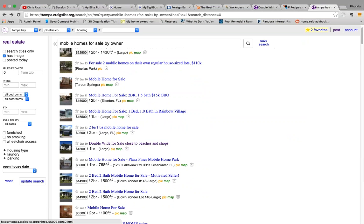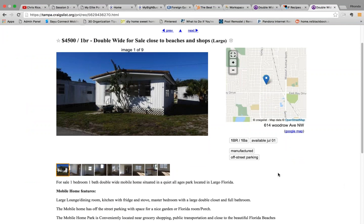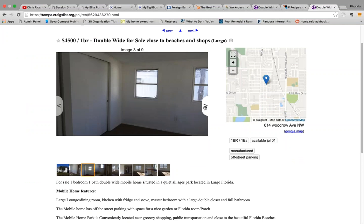Some of them I wouldn't even know. This one I clicked on today because I was searching for homes today that we could talk about tonight. So I did click on this one today. See, it's got the photos that we talked about. And so I'm going to click through here and see what it looks like on the inside. Doesn't look bad from the photos.